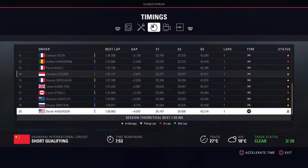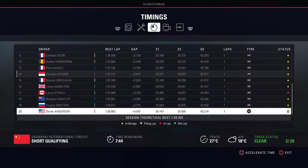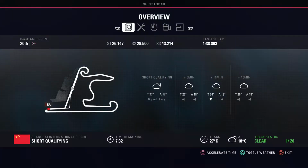Hulkenberg and Sorokin are out there. Kimmy's on the front row. Hulkenberg is not. So we need to look for Sorokin, Hartley. Everybody's in the garage, waiting for another go. Weather looks good. Everybody's done their first, got their banker in.